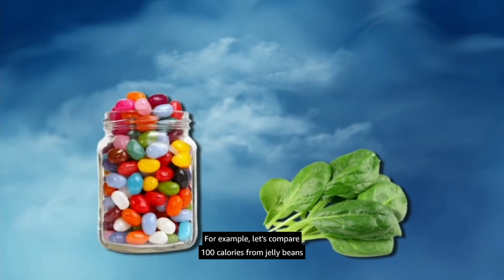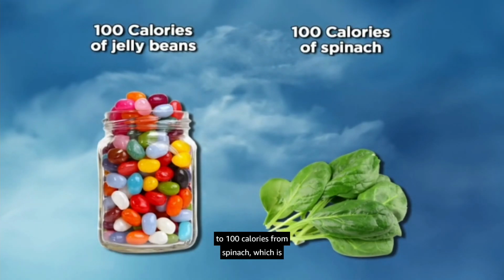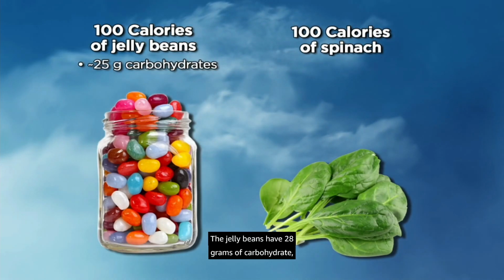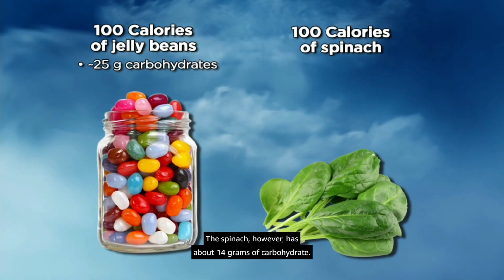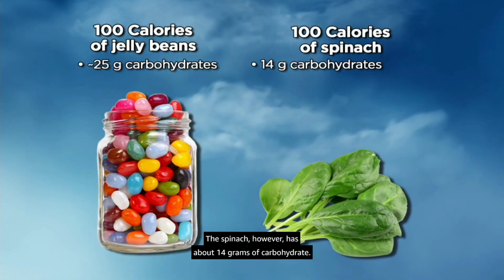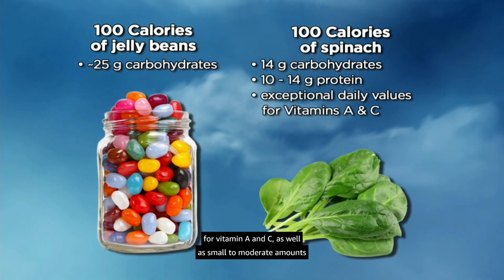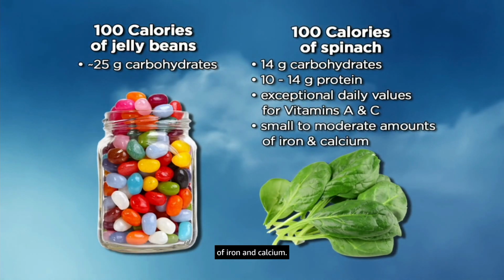For example, let's compare 100 calories from jelly beans to 100 calories from spinach, which is about 14 cups of raw spinach. The jelly beans have 28 grams of carbohydrate, all coming from simple sugars. The spinach, however, has about 14 grams of carbohydrate. And the spinach also contains about 10 to 14 grams of protein, exceptional daily values for vitamin A and C, as well as small to moderate amounts of iron and calcium.